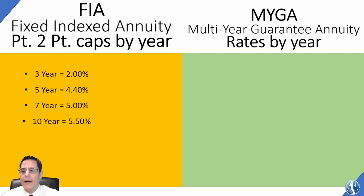Next, let's look at comparing rates. On current caps, point-to-point cap, we're not looking at these new buckets with no caps or anything. This is the traditional bucket that's been around since the invention of the FIA in America. So the 3-year fixed index annuity cap right now is about 2%. The 5-year, 440. The 7-year is about 5. And the 10-year I found at 550.